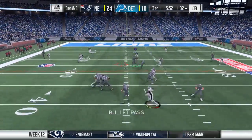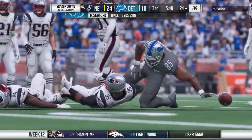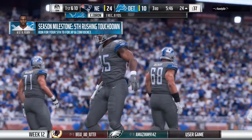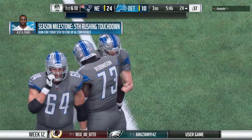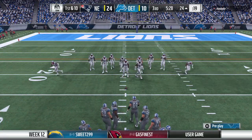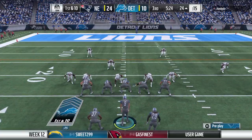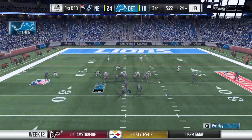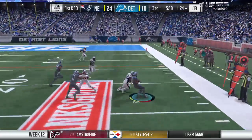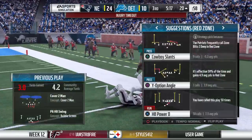A shotgun snap for Stafford. And he connects with Ebron. And he gets the first down here as he's taken down at the 24. Stafford finding his big tight end Ebron for a Lion first down. On first down, it's Stafford. And he's able to get it to the edge of the red zone at the 20-yard line.